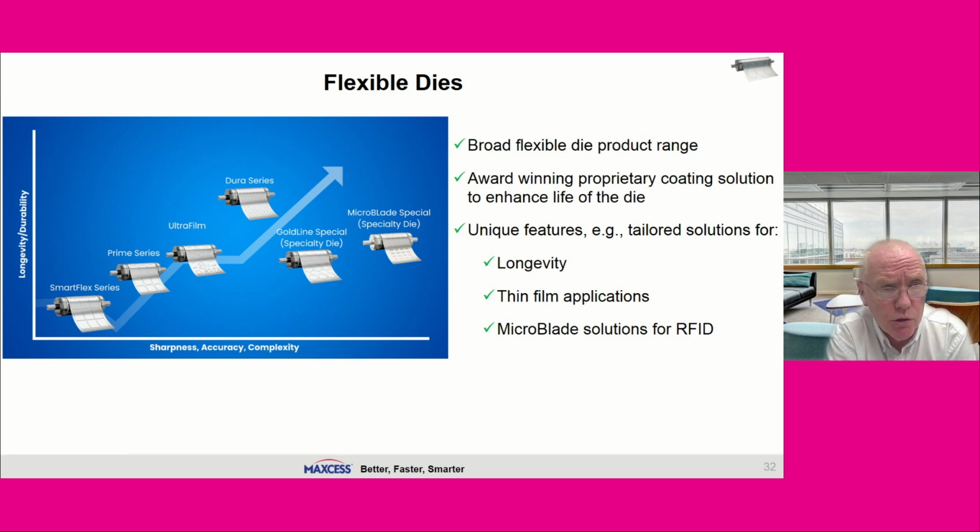And then obviously we do show the microblade, and microblade came into the market probably in the last 18 to 24 months. It's a specialty die we developed. We developed it in one particular market and then we expanded it out. I'm going to allude a little more on that as we go through this presentation, and I will show a slide on microblade and the attribution it gives to the market, a particular product.